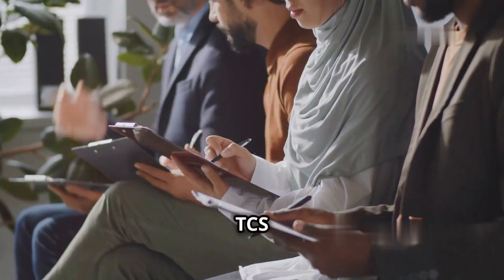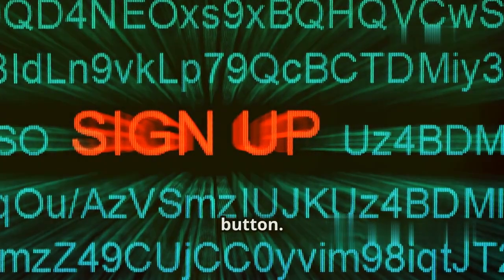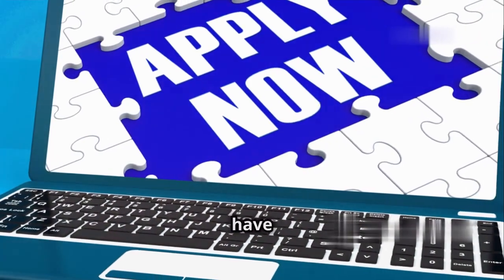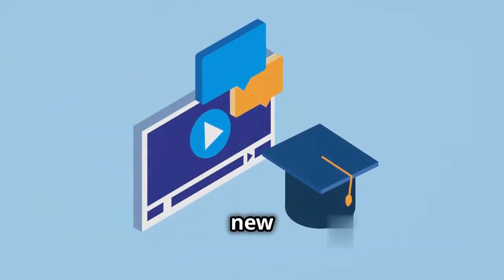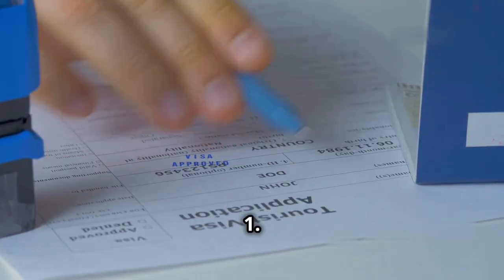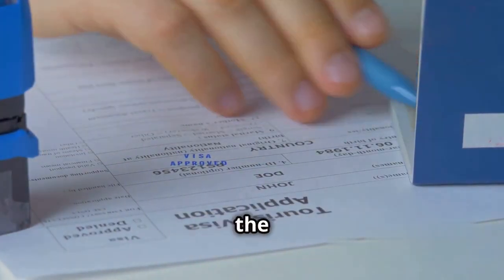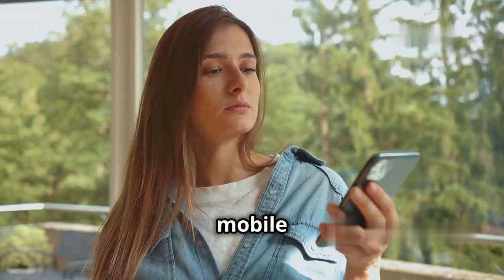Here's how you can apply for the TCS iON NQT 2024. 1. Go to the TCS National Qualifier Test, TCS NQT page and click on the Register Now button. 2. Log in if you already have an account or create a new one. 3. Enter your TCS iON Digital Learning Hub credentials or sign up as a new user. 4. Fill in all the required details accurately. 5. Click on the Submit button to complete the registration. 6. You'll receive a confirmation message on your email and mobile number.